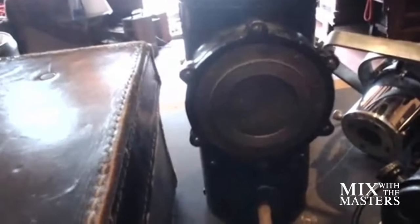Then these canisters were used. This is another General Electric or Westinghouse condenser microphone with the E.C. Wendt capsule. But then Western Electric really did it right. When they made this, it was a 47A amp with that capsule in it. And then this was suspended.